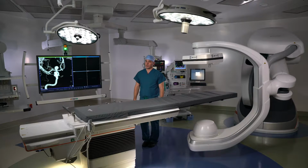I'm Dr. Justin Nelms, Chief of Vascular Surgery at Baltimore Washington Medical Center. Today we're here in our hybrid operating room featuring the Siemens Pheno fixed imaging unit.